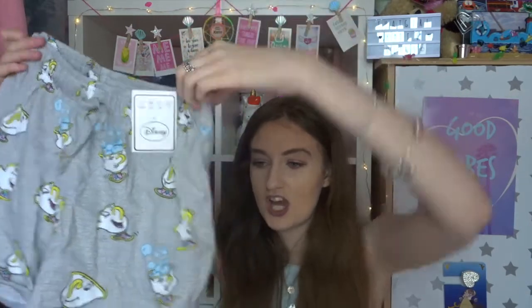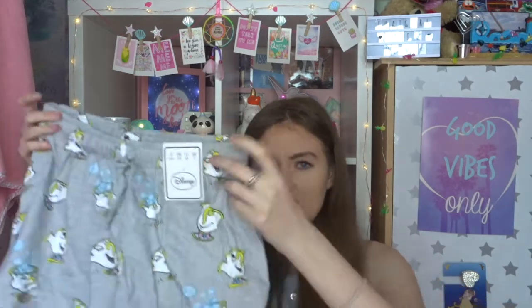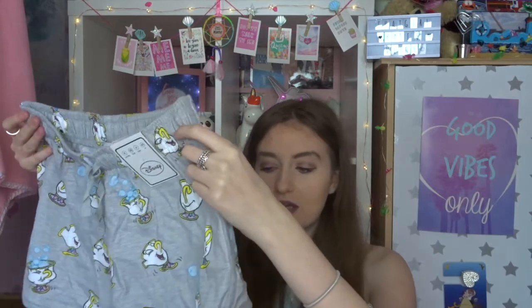I also got this pair of chip shorts, which are grey, and then they've just got chip all over them. Again, these are in a size 8, and I think I'm going to probably use these as pyjama shorts more than daytime ones, because I wouldn't really go walking down the street in them, but to sleep in, these will be so, so nice. And they have a bit of length to them, so they're not up your bum. And these were £4, which again is really good considering they're Disney.